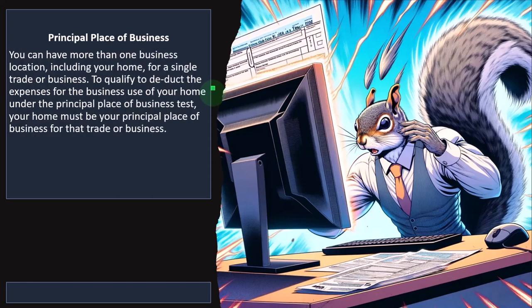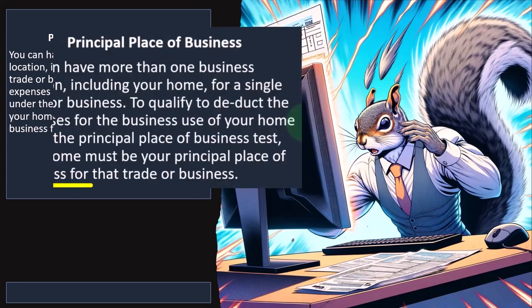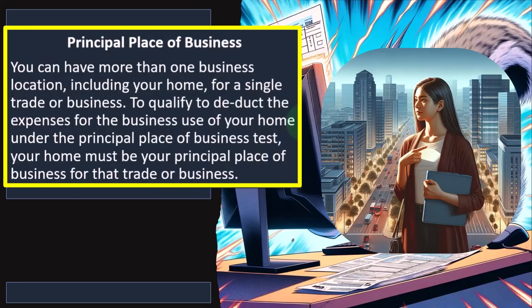Principal place of business. So here's an issue that often comes up: what does it mean to be basically the principal place of business? Okay, so you can have more than one business location, including your home, for a single trade or business.